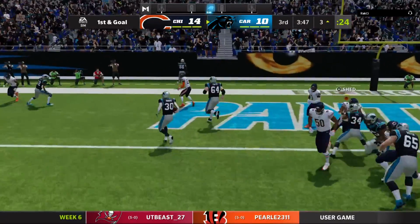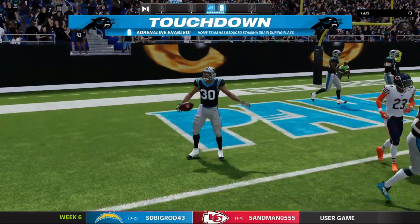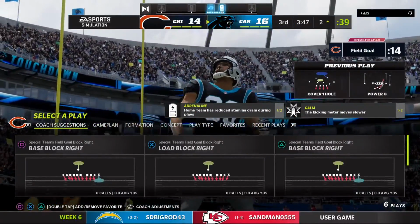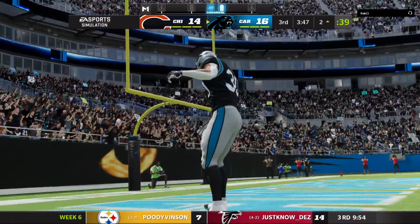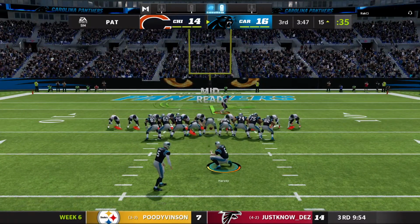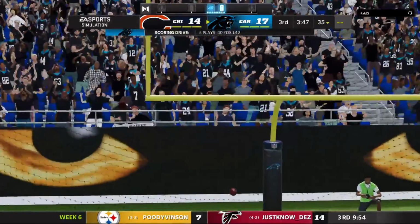Hubbard. And he is in. Touchdown, Carolina. Chuba Hubbard, his 3rd touchdown now on the year. And the Panthers are going to jump back in front. Gonzalez now to add the extra point. It's good, and they'll take a 17-14 lead.